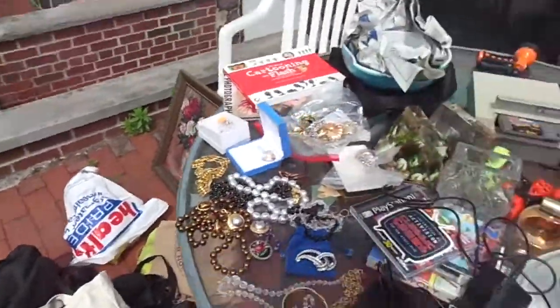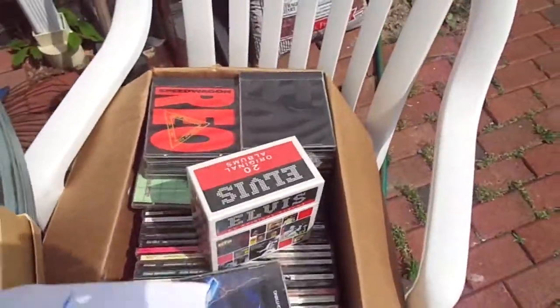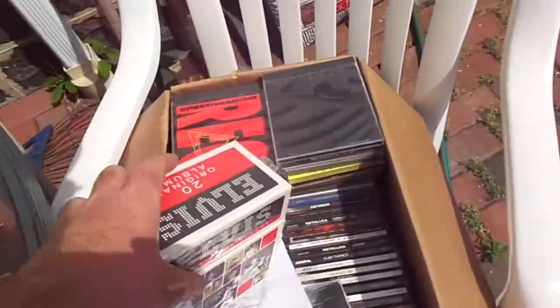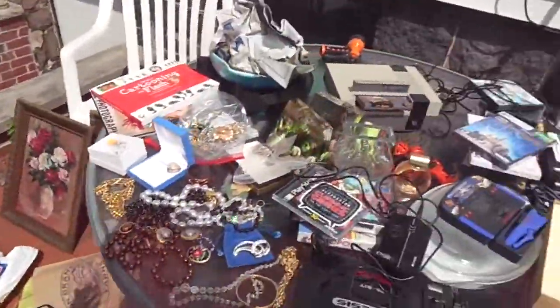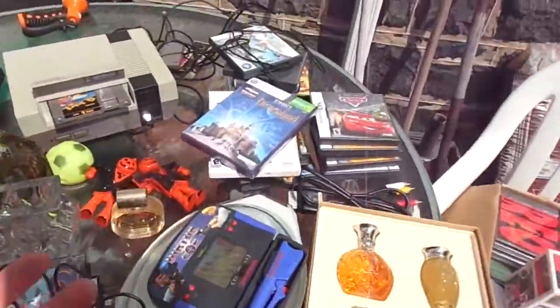Went to a town wide in Hasbrook Heights. Look how many sales we went to. I would say, and that's crossed off with black, we went to about 80% of all the sales, near 100 sales. Found very little. Like I said, spent $234. I'm going to do the games quick.